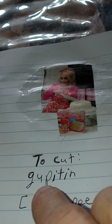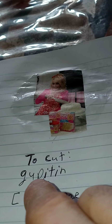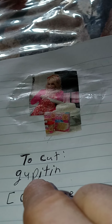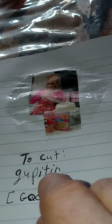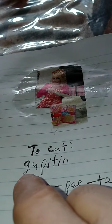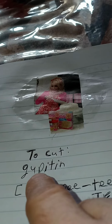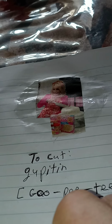I put down "to cut." Then I put down "kupetin." First I put the English infinitive, to cut. Then I put down the word in the language I'm studying, which is Tagalog. Tagalog is the Filipino language. Then I get parentheses, and within the parentheses I put down how you pronounce it. How do you pronounce that word right there?